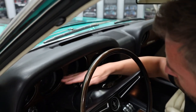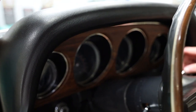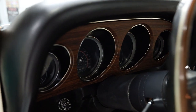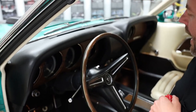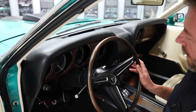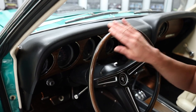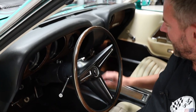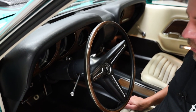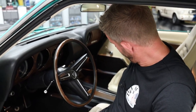These gauges are all in working order. Black gauges. It's got this beautiful simulated wood trim that houses the gauges. The wood trim is also on the console. Everything in this interior is in working order. It's got the rim blow horn. You can see how beautiful this original steering wheel is here. Again, the radio works, the heating system works. I've driven this car multiple times. It drives beautiful. The console's beautiful.